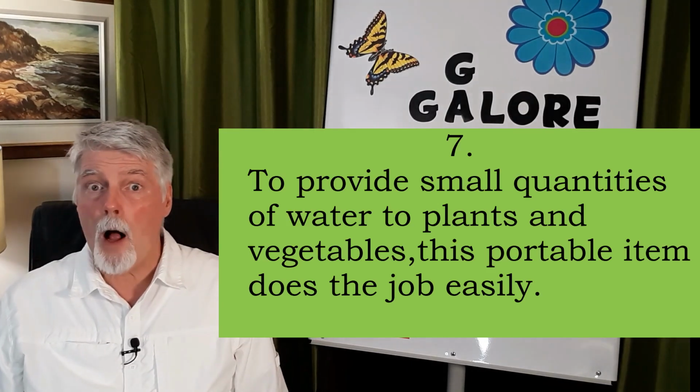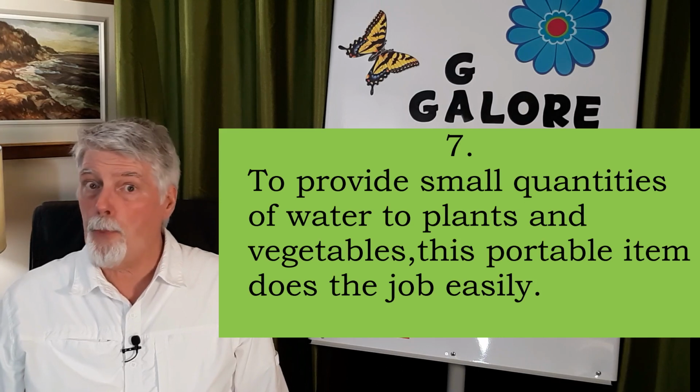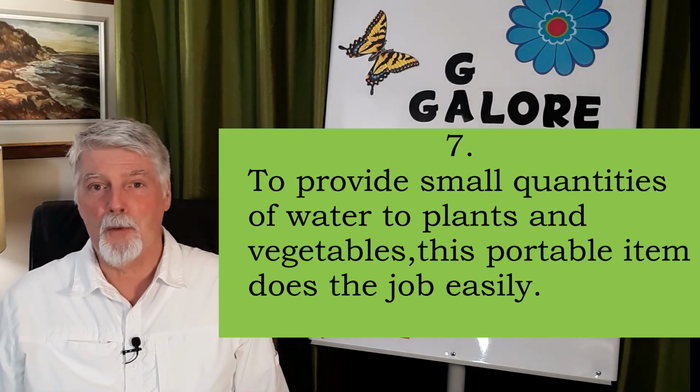Number 7. To provide small quantities of water to plants and vegetables, this portable item does the job easily. Repeat.